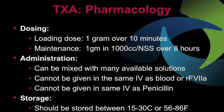Typically, our dosing is 1 gram over 10 minutes, and then a maintenance infusion of 1 gram in 1,000 cc's over about 8 hours. The nice thing about TXA is it really can be mixed in many of the available solutions, so saline, lactate, even dextrose-containing fluids. It can't be given in the same IV as blood or recombinant factor 7. For obvious reasons, the TXA will bind and coagulate the blood. So you want to avoid that, make sure that they're going in two different lines. It also cannot be given with IV penicillin, so be careful in your septic patients as well.